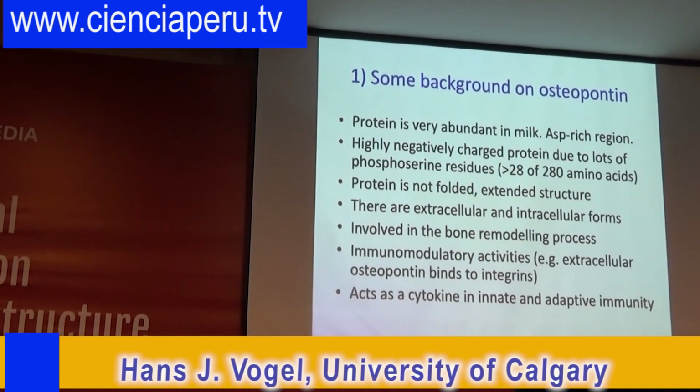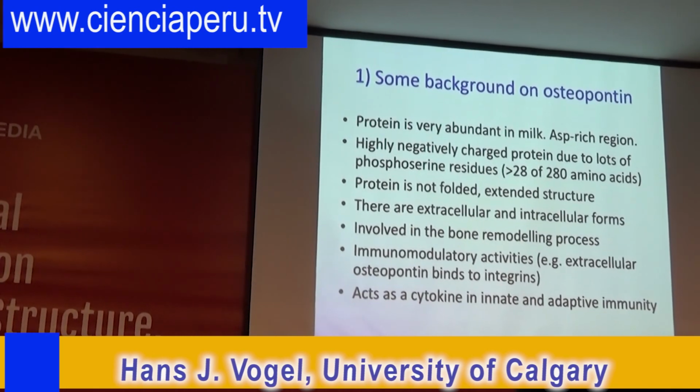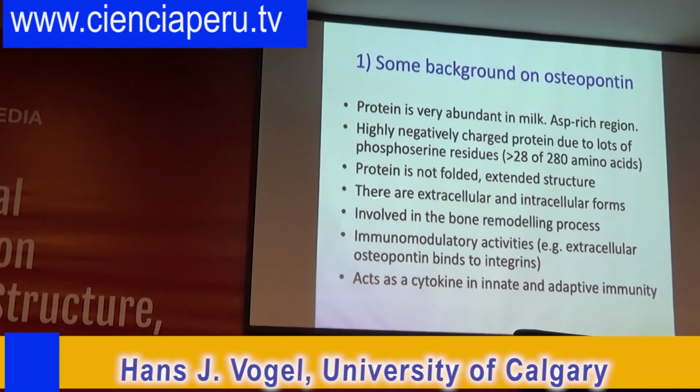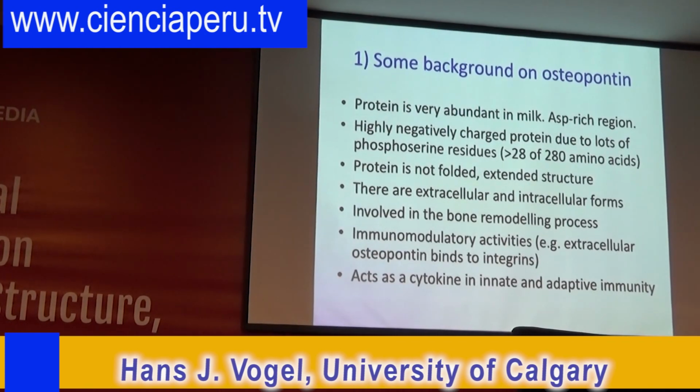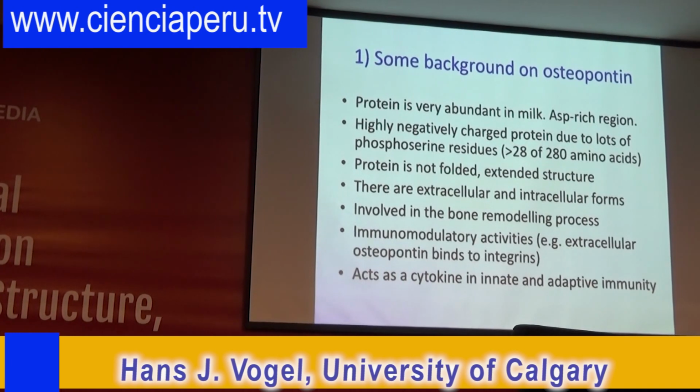Osteopontin is a protein that's present in milk at very high concentrations. It interacts directly with lactoferrin, a highly negatively charged protein. It's a completely unfolded protein. It has an extended structure. There's various forms, important also in bone remodeling.